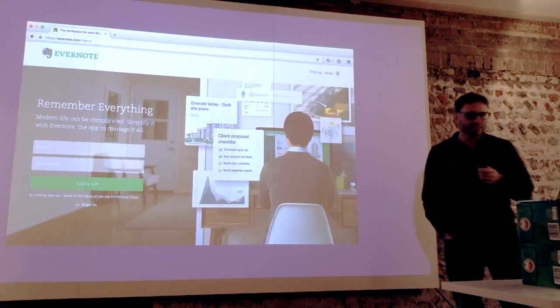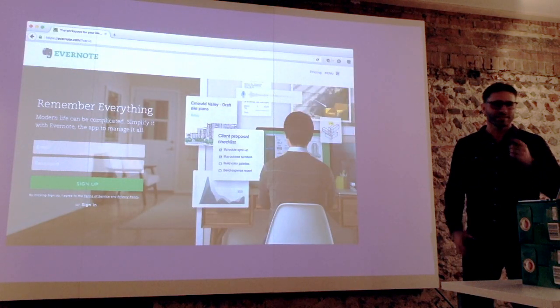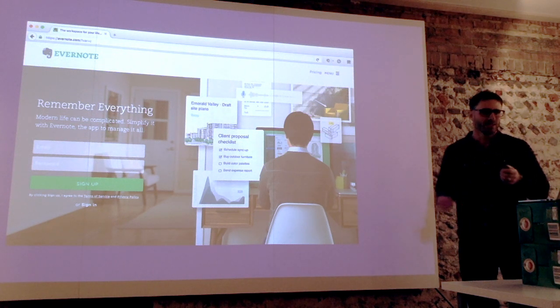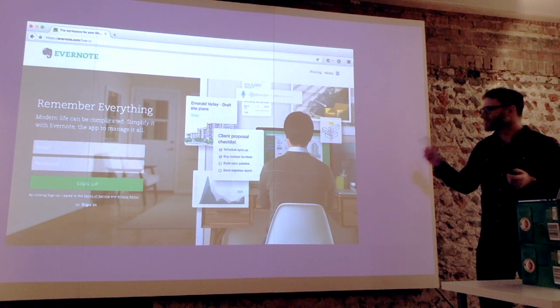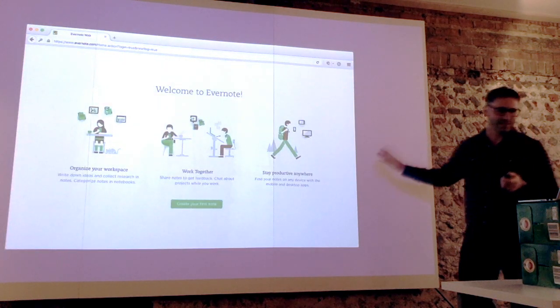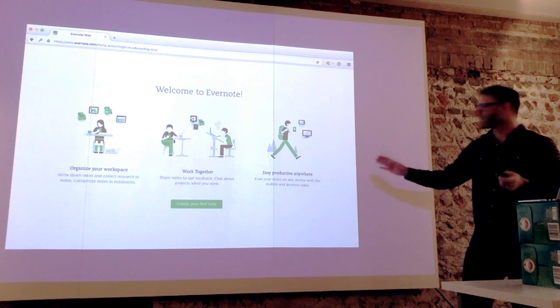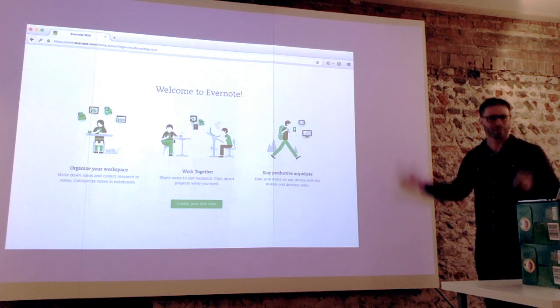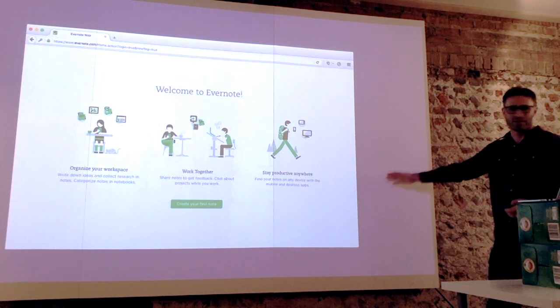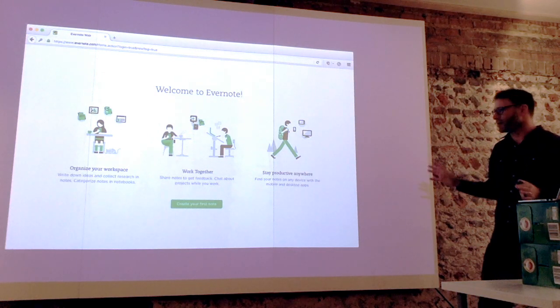This is the homepage. It says that Evernote is an app that will make my life less complicated. Okay, so if I put in my email address and password and I register, I end up here. And it's telling me some really abstract things like get organized, work together, stay productive. It's like my parents talking to me when I go home and see them. So these are kind of just values. I'm no wiser as to what it's really about.